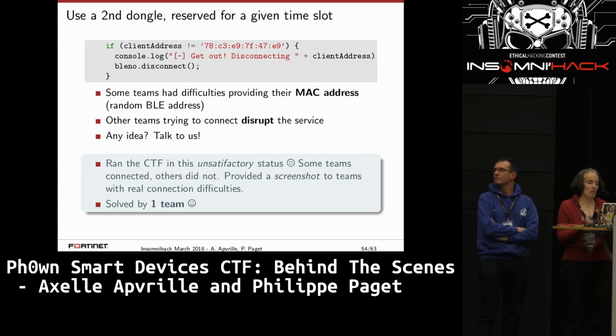So I know that many teams, unfortunately, while we were running the CTF, had the unsatisfaction of having difficulties to connect. So I don't know, one hour before the end of the CTF, when I saw that teams were really having issues to connect, I came over and showed them the screenshot they should have taken one hour ago so that they could go on and do the rest of the challenge. So that was a poor experience, although honestly the challenge was fun.